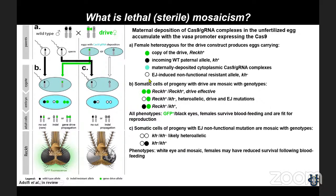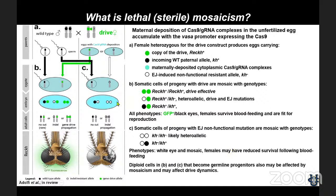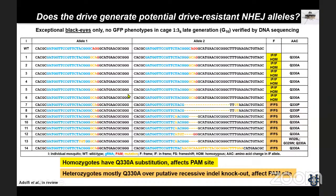Okay, so in this particular case here, all the phenotypes are GFP plus, and the females survive and are fit for reproduction. In this particular case here, the phenotypes are white eye or mosaic, and females may have reduced survival following a blood meal. And the diploid cells that end up in the germline then can impact the transmission dynamics. So does this drive generate potential drive-resistant alleles? The drive-resistant ones will have to be black-eyed, okay?